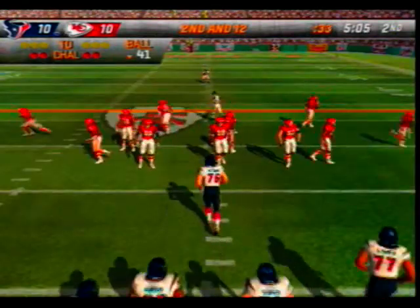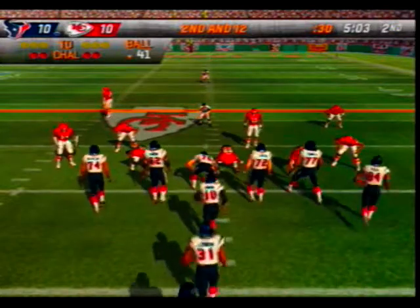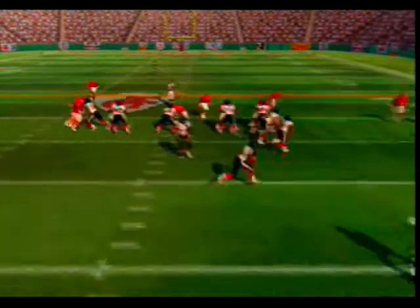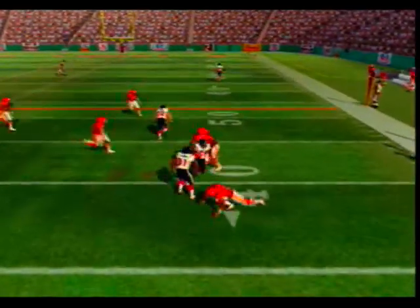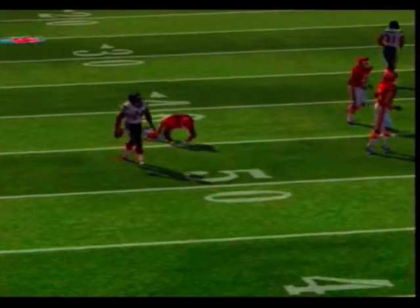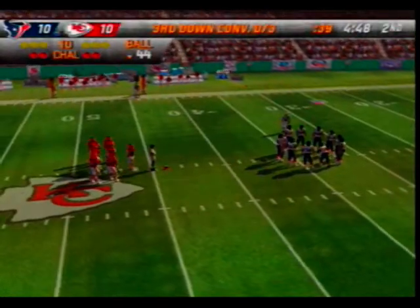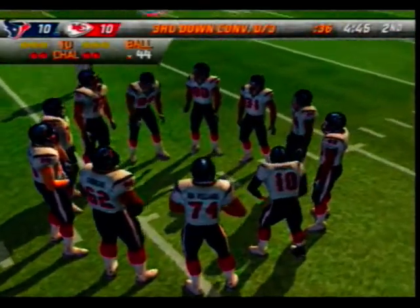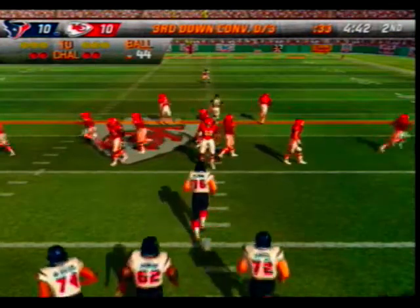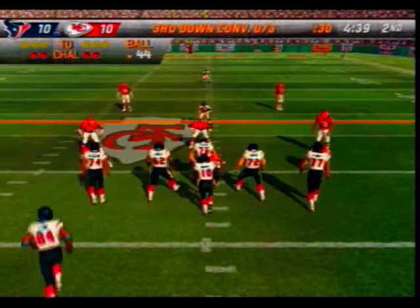Ball on their own 41. Ball on the 41-yard line. Defense, get ready. Williams lines up behind his fullback in the eye. Let's go. Watch him. Gets the toss to the right. Joseph comes up to make the play at the 44-yard line. Williams busted through for a few tough yards. Third and nine. Ball on the 44-yard line.